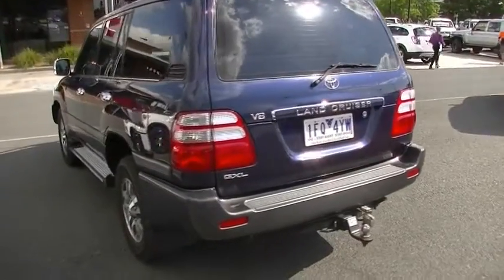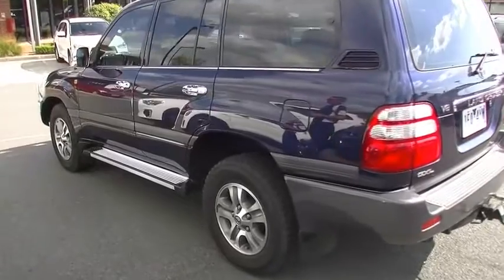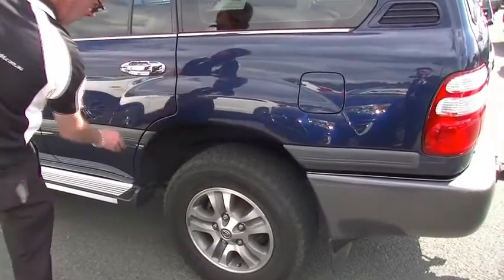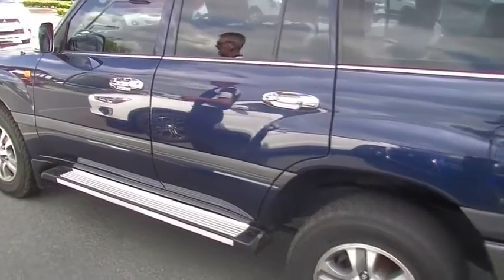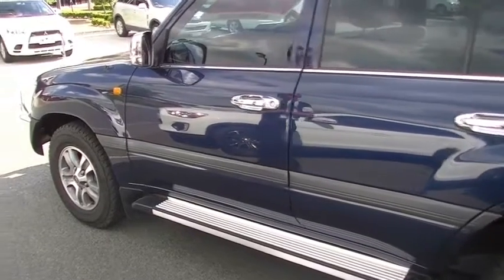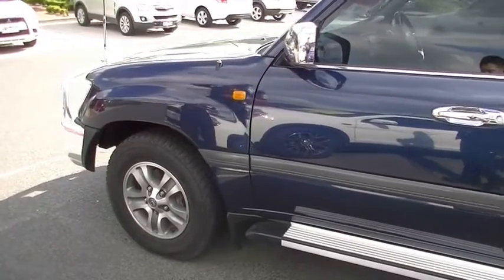As we come around to the passenger side, the consistency of how well this car presents is really impressive. As we move down the side of the car, there are a few, once again really minor, little cosmetic marks on the car. Not consistent with having seen a lot of bush driving. So the exterior itself for a 2005 model is in outstanding order.